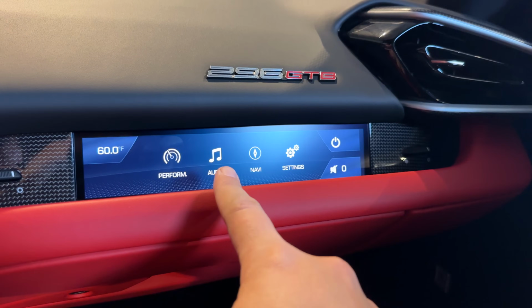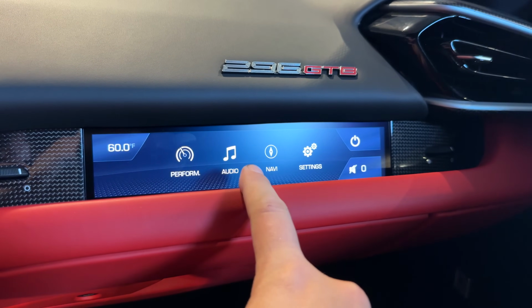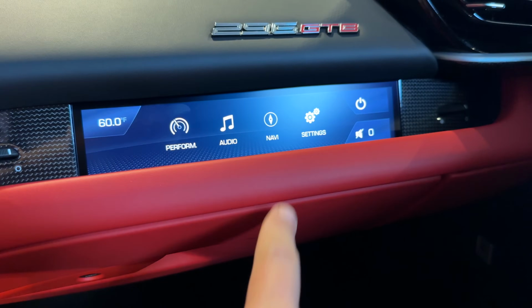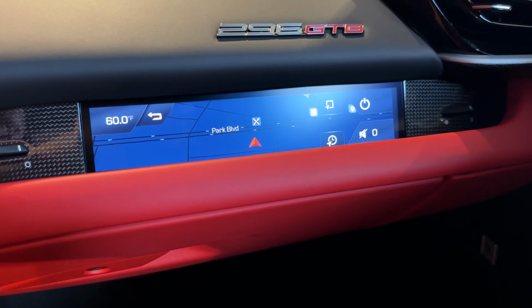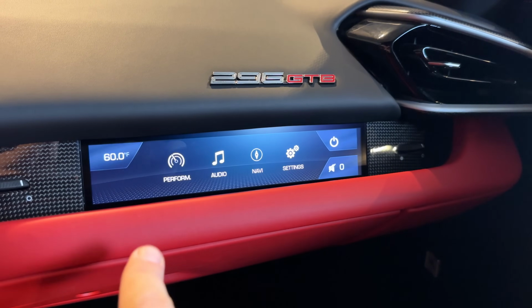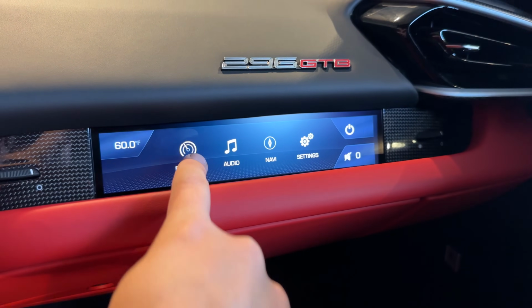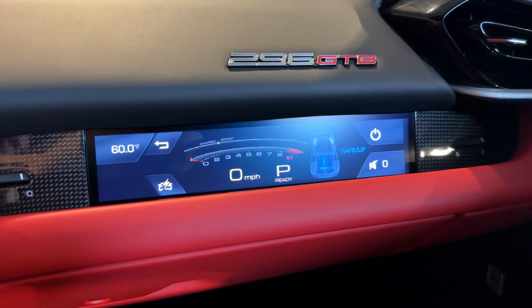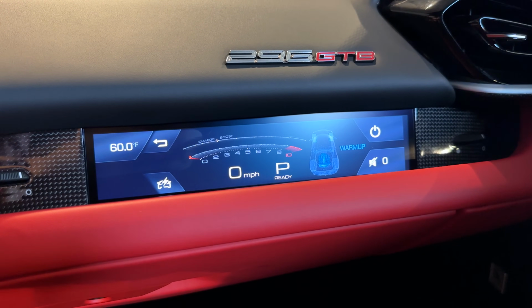The passenger can change the stereo, media, radio from this screen. Also, the navigation system. They can see a map or enter a destination if they want. And the passenger can even monitor performance data from this screen without looking over to the driver's screen to see how fast you're going. It's right here on the passenger screen. So two separate infotainment system screens in the 296.